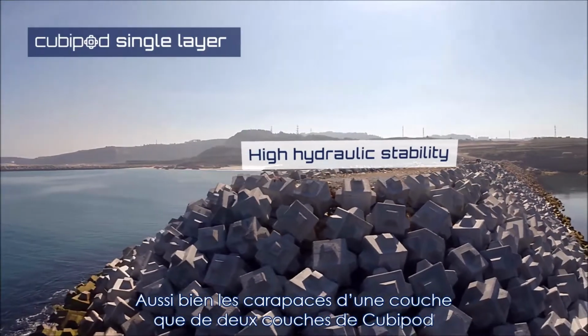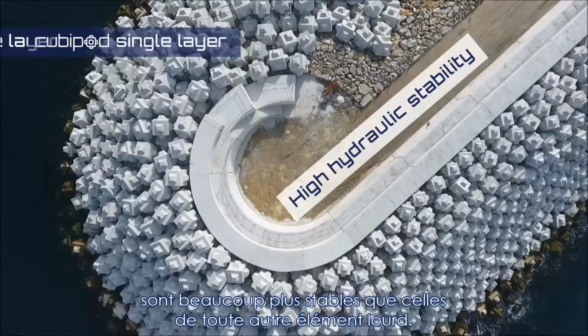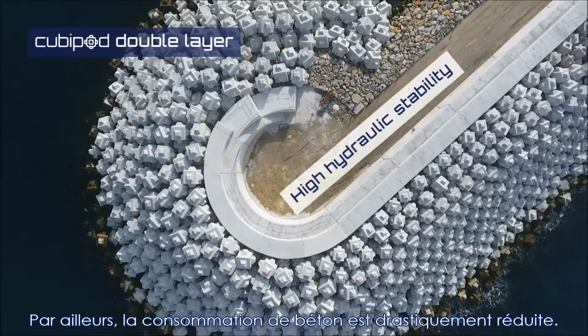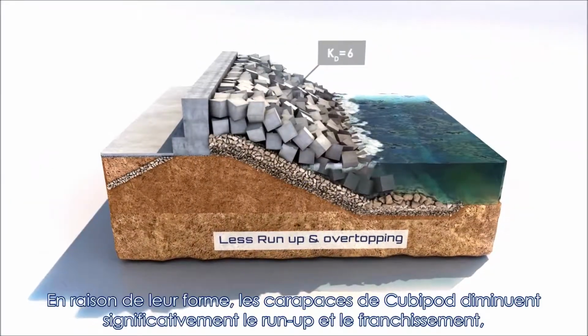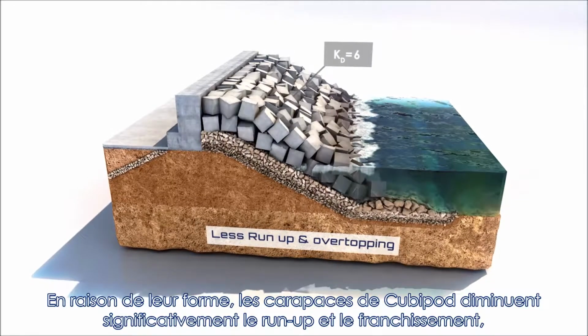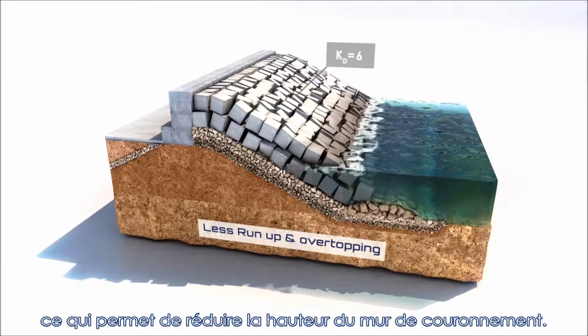Both single-layer and double-layer Cubipod armors are much more stable than the armor of any other massive unit. Concrete consumption is therefore reduced. Due to its shape, Cubipod armors significantly reduce run-up and overtopping rates, thus allowing for a reduction in crest elevation.